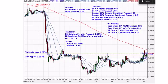Analysis of a collection of technical indicators on the hourly time interval on the Euro-dollar cross is suggestive of a temporary bullish market sentiment and recommends long positions on the euro. The Euro-dollar cross opened today's Sydney trading session 1 pip below the established Fibonacci resistance at 1.2958, while the Fibonacci support is set up at 1.2936.